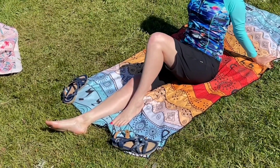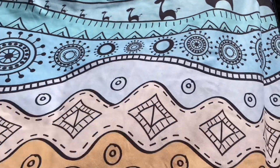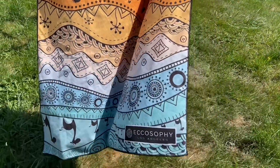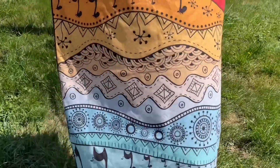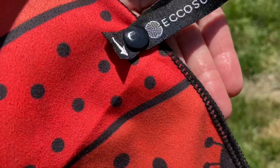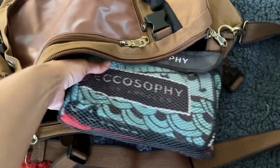I got the style Marrakesh, and I think the little giraffes on it are just adorable, and I really like the backing also with the black and white geometric design. I love that it comes in its own little pouch. It makes it so nice to be able to fold it up, put it in the pouch, and put it nice and neatly into luggage if you're taking it with you on a trip.